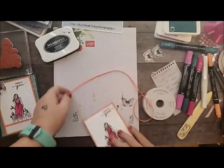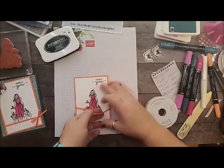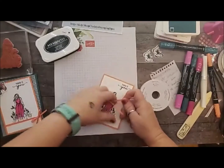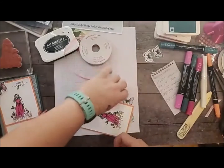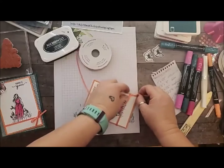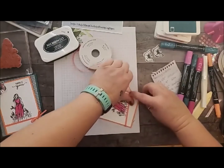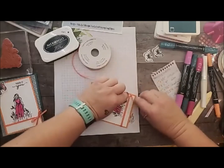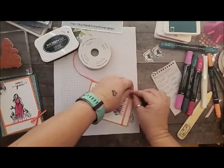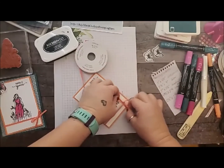Okay, so I'm going to wrap the grosgrain around, and I think it's like 9 inches. You need about a good 9 to 12 inches to make it good, depending on how good you are at making your bow. I always need a little bit of extra and then trim it down. I don't want a really huge bow, and this is a really nice grosgrain. So it's good for tiny bows.